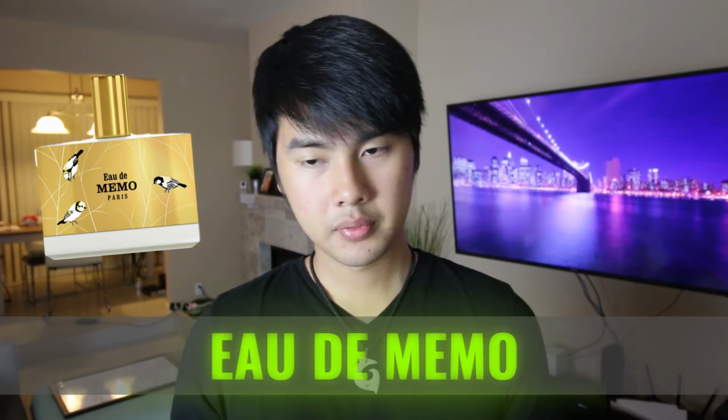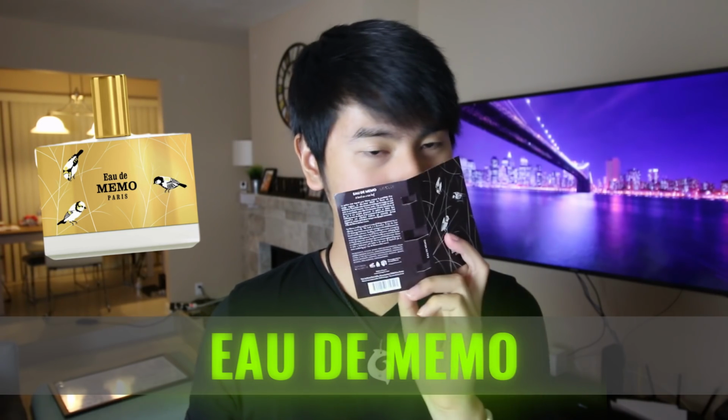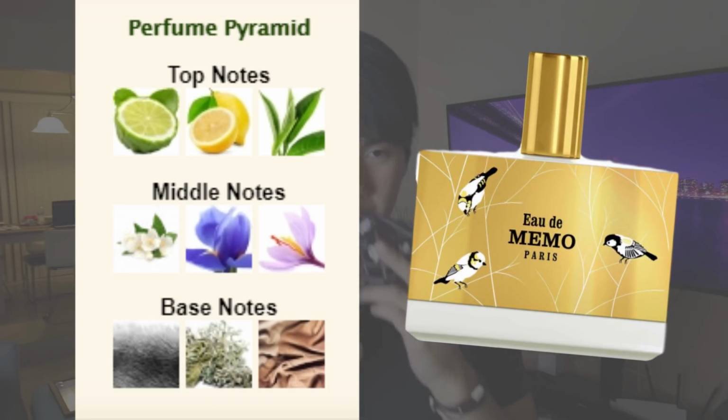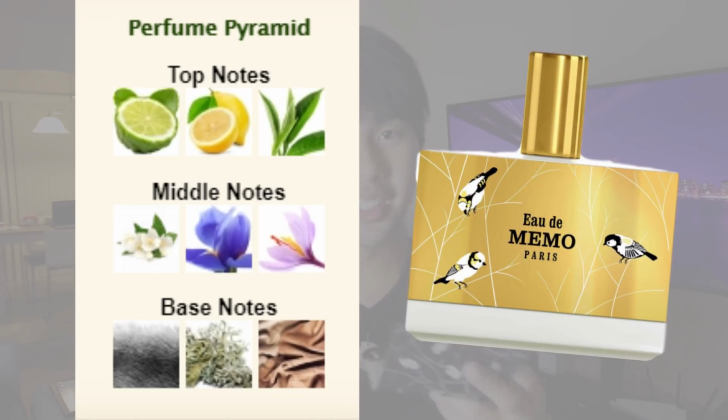Next one we have Eau De Memo. Ooh, what a cool name, Eau De Memo. Another very refreshing one. It has definitely some white florals in here. Like imagine white floral with some fresh citrus on top. It smells really nice. You know I'm a big fan of white floral, guys. So this is a treat. This really is a treat.